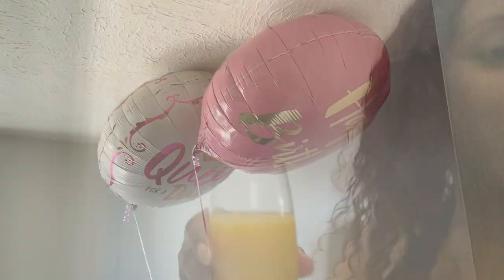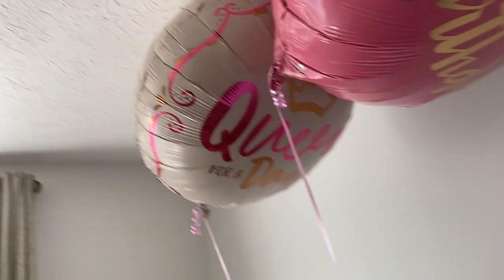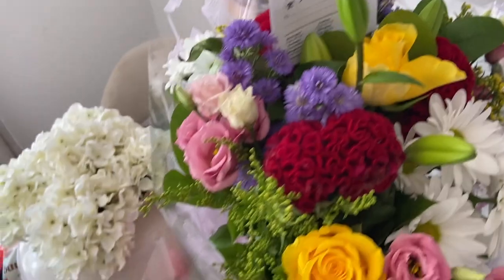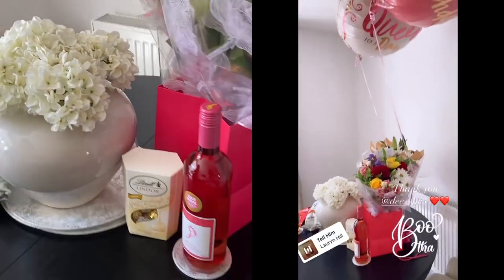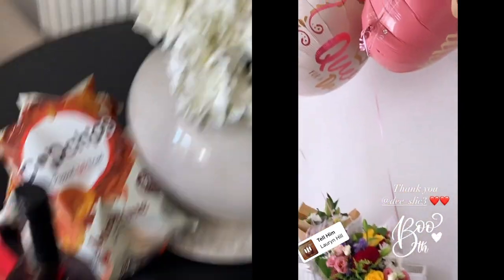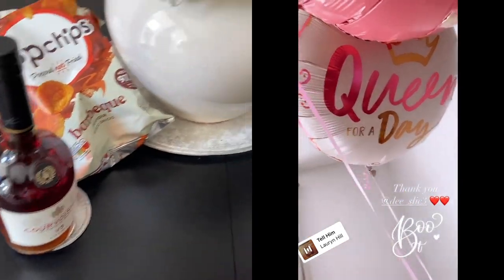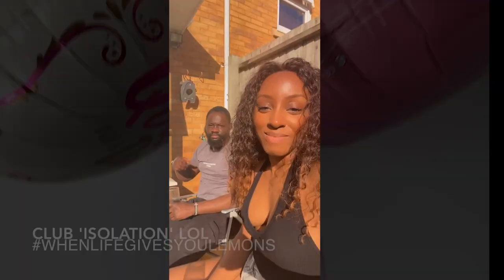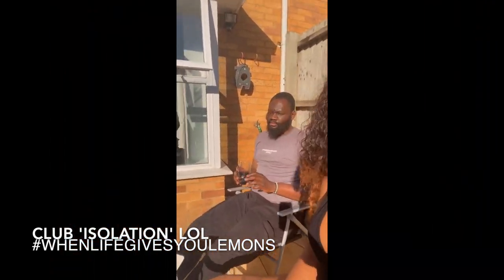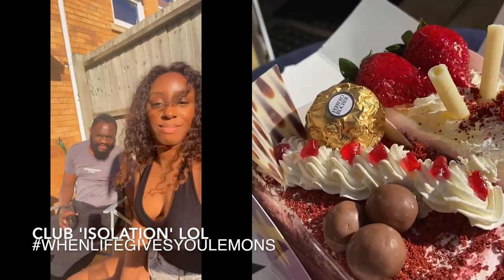Oh, outfit of the day. ASOS top, ASOS shorts, and a juice to go. Look at this. Queen for a day, I will take it. And some beautiful, oh, sorry. Some beautiful flowers. Ooh, white chocolate. And some grown-up juice.